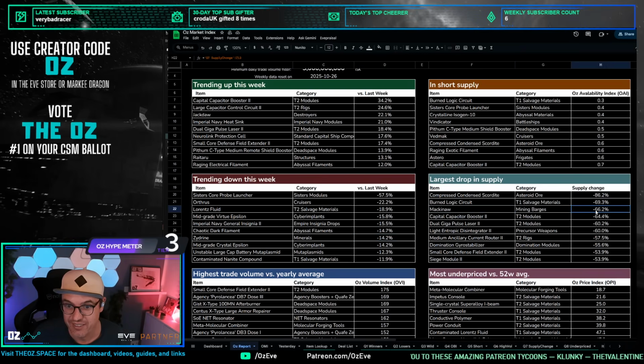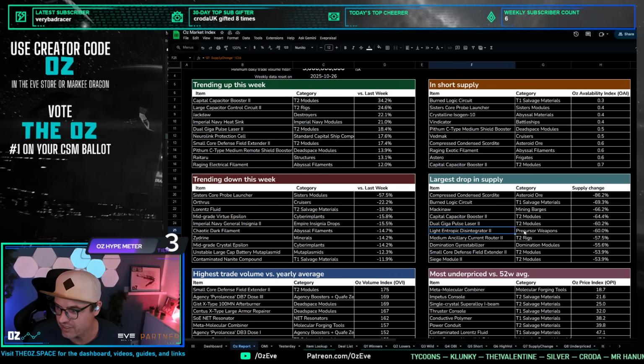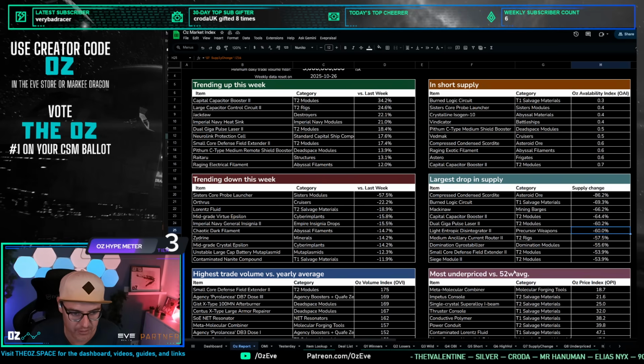But yeah, I think, Mackinaws, somebody's getting ready for the Catalyst expansion, because 2/3 of all Mackinaws on the market have been bought out this week. 66% down. Very, very cool. And also light entropic disintegrators. These are the tech 2 weapons for the Triglavian ships, down 60% in supply. That's also massive. All right.